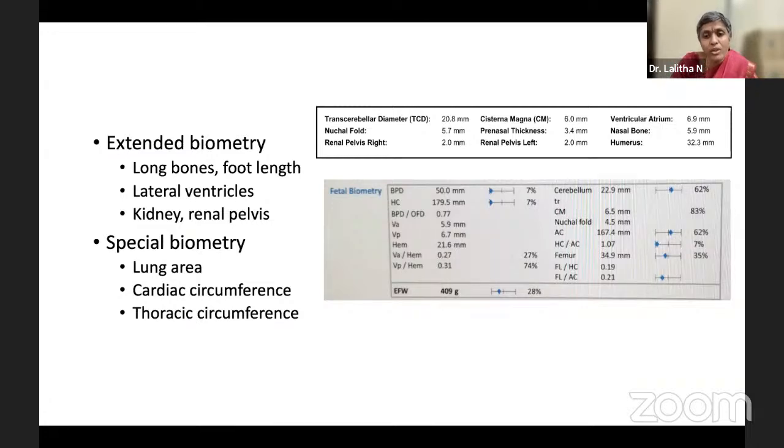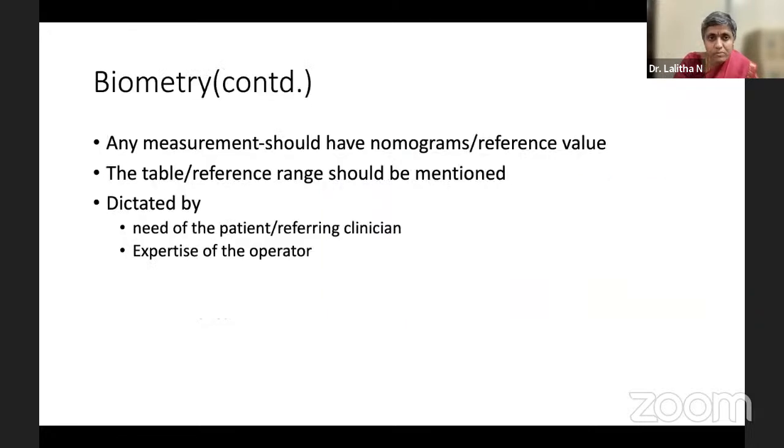And special biometry is recommended only in terms of certain abnormalities. For example, if there is a cardiomegaly, we would measure the cardiac circumference and derive the cardiothoracic ratio. Or if there is a diaphragmatic hernia pushing with a mediastinal shift, compressing one lung, then we would like to measure the lung area to give a lung head ratio. So these are all specialized measurements which is not required in all patients.